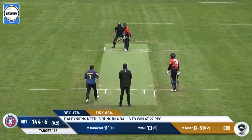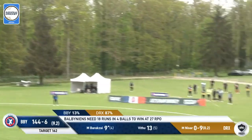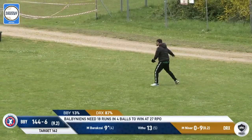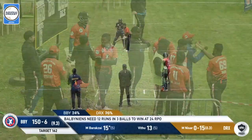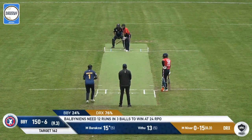Boom, boom, boom. Got to be looking for a boundary here, Xai. Goes for it and he will nail it. Oh, he will nail it. He will go for six. Game on here. The noise levels around the ground are incredible. 150 comes up with that big hit.